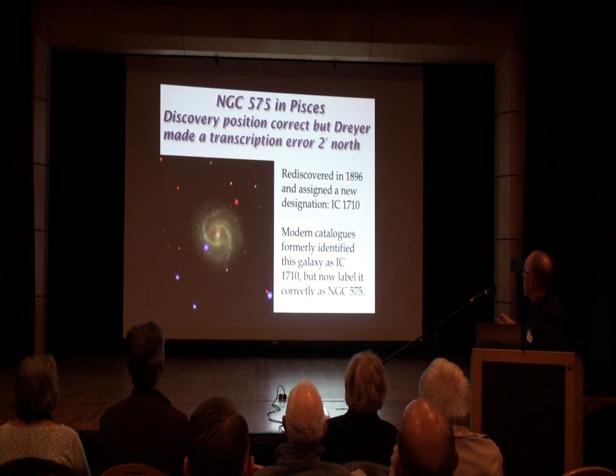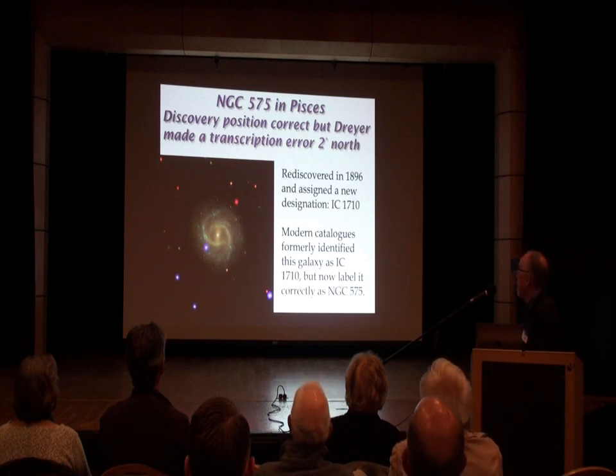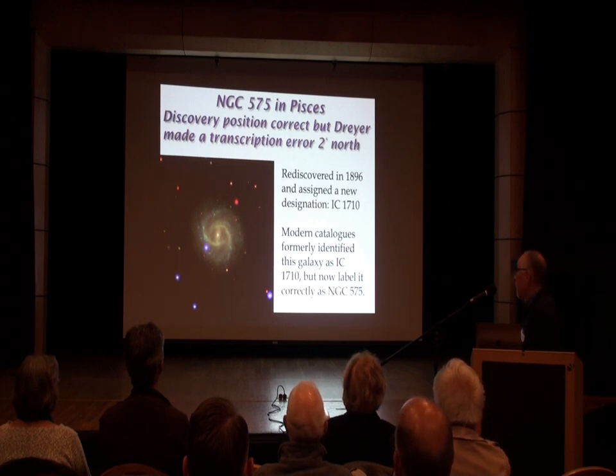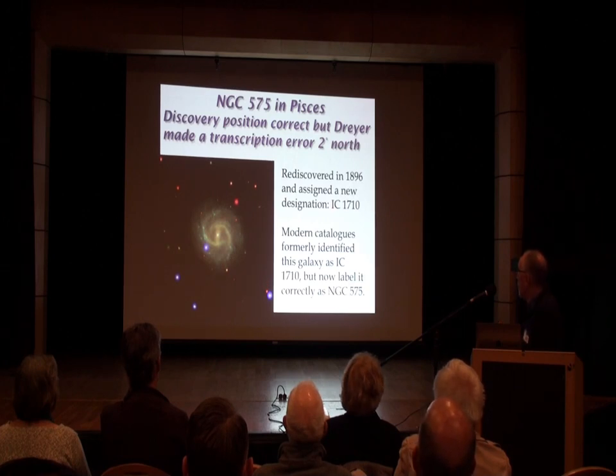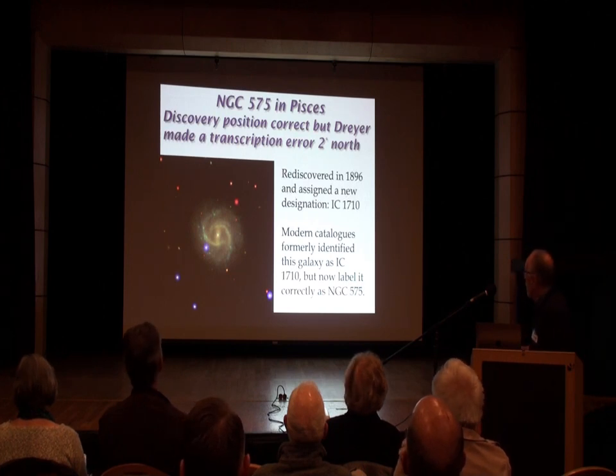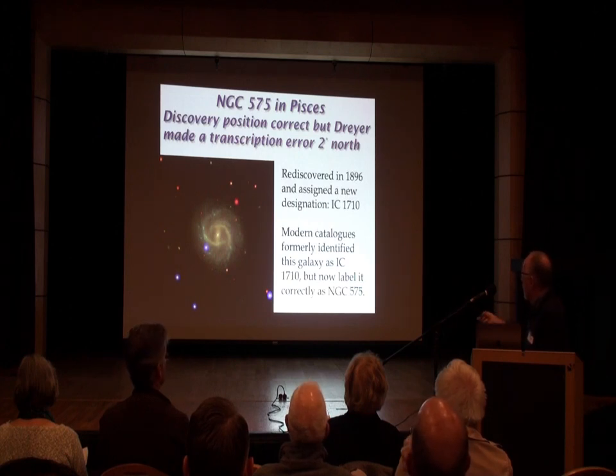So what happened was this object was discovered possibly in the late 18th century, but it was lost because there's nothing in Dreyer's position. And then in 1896, another astronomer rediscovered it, found it again, assumed it was new, so it was cataloged, but this time it appeared in another catalog, which followed the NGC, called the IC, which stands for Index Catalog. So this was like a supplement to the NGC.